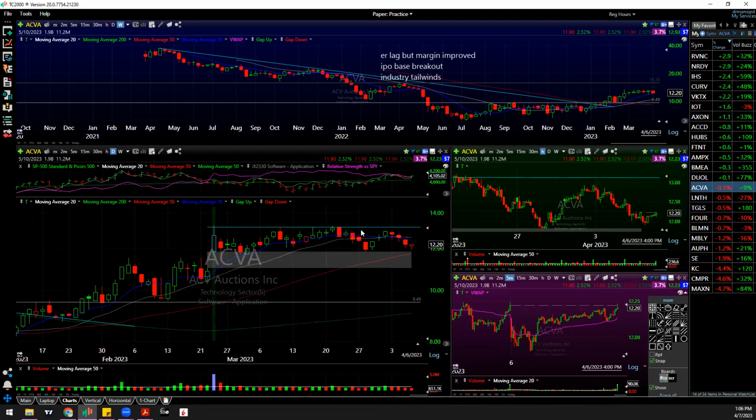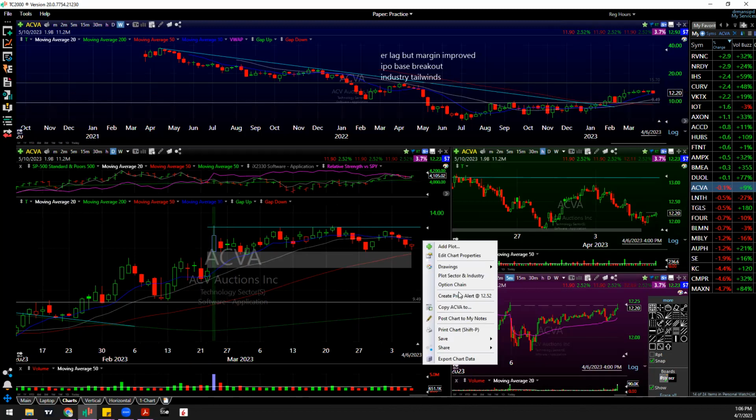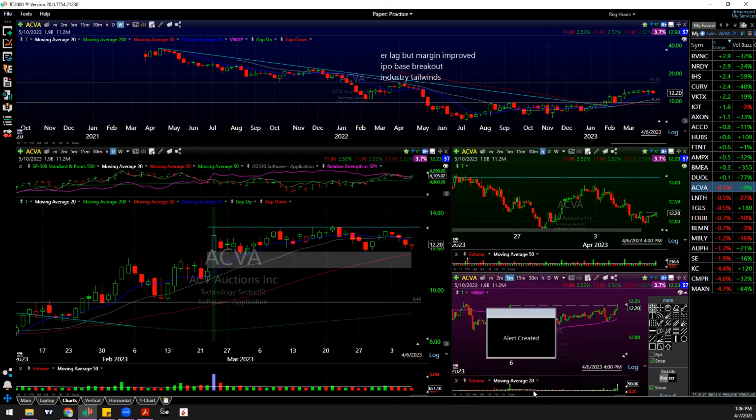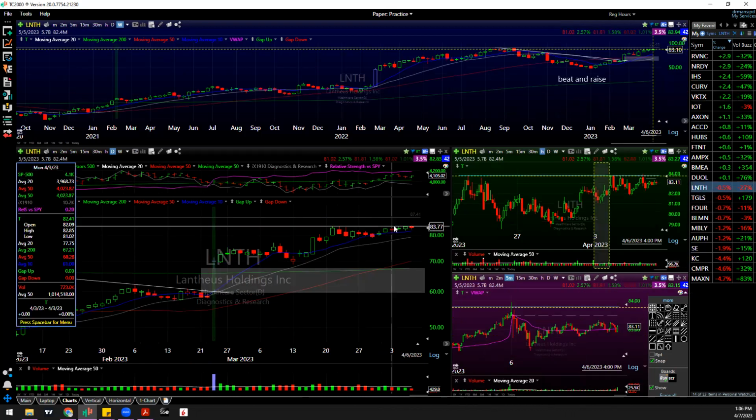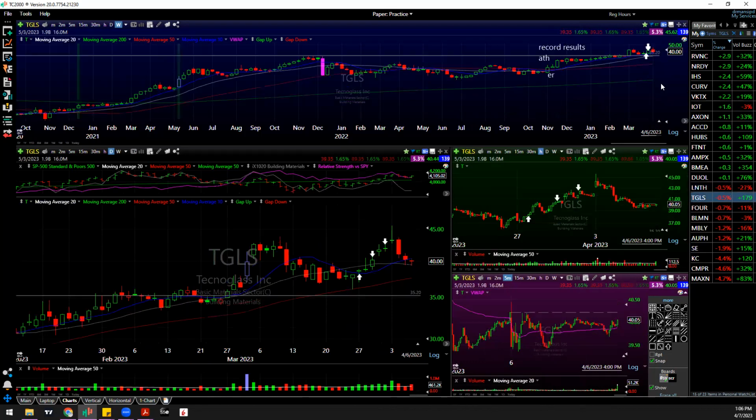Aqua, because this has this huge overhead resistance here, I'm just going to set an alert here and remove it from the watch list, because this one has not been showing relative strength. LNTH, again, super strong at the cusp of a new all-time high. Gotta keep it.